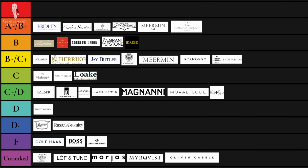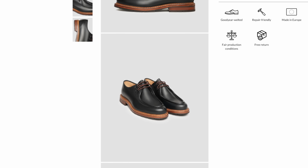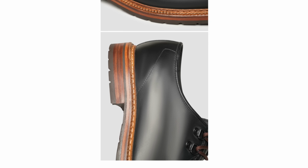The Dinkelackers have some nice styles, but are typically more chunky on Budapester lasts with triple soles, and they're also outside the price range, so we're not grading them here.